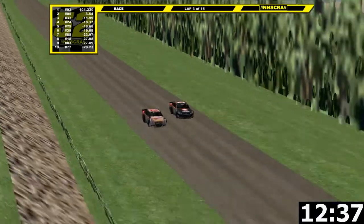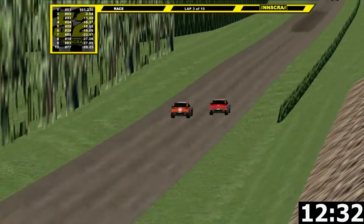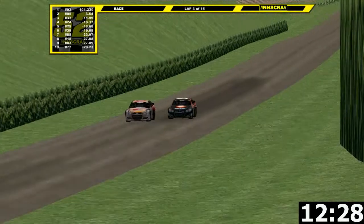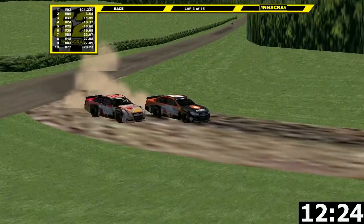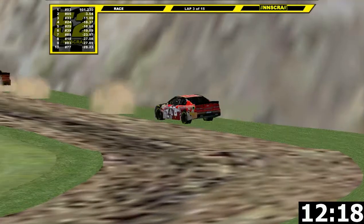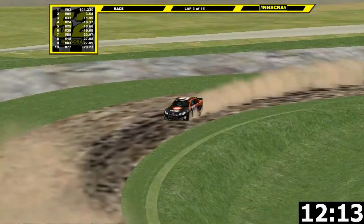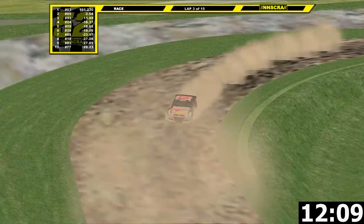J Arndt and Charles Sandfer are taking it double wide down into maybe a section of the course you don't want to do that at. Oh my goodness, this is not good. Oh, are they going to make this corner? Are they going to make this corner? Oh! Contact. They save it. Sandfer got into the grass. He lost some grip as a result, and J Arndt was able to complete the pass for the lead.